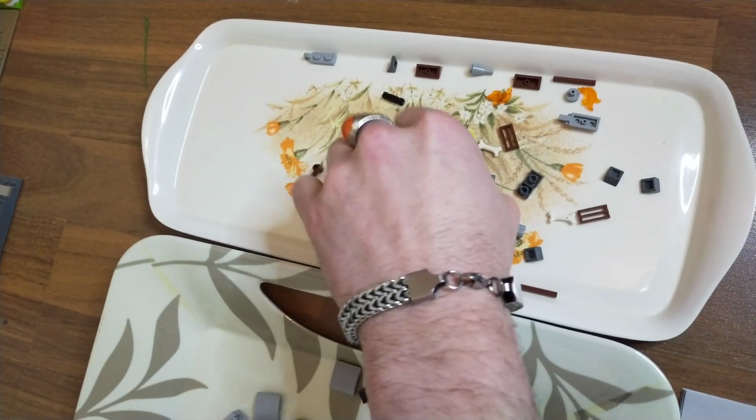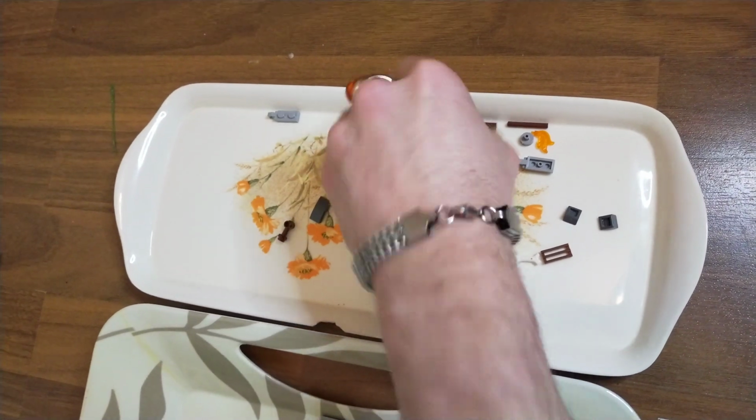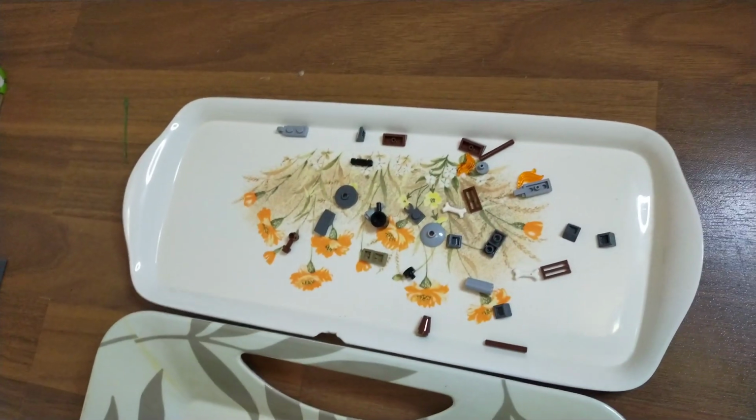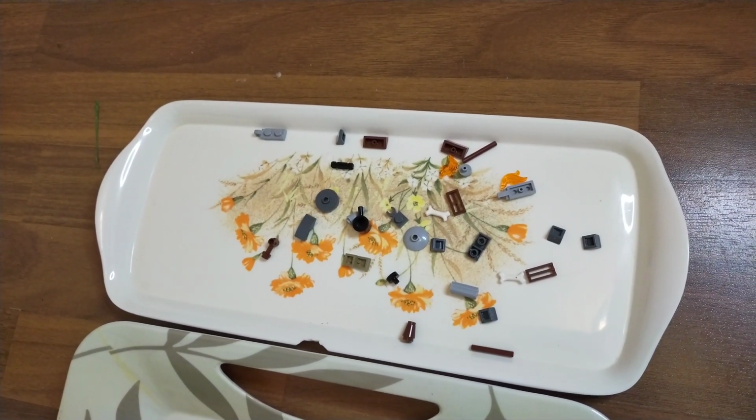Can't remember, the gaffy stick. We also then have a few kind of pieces. We have a grey ice cream cone piece there. We have some fire. Nothing too crazy bar what I've mentioned there.